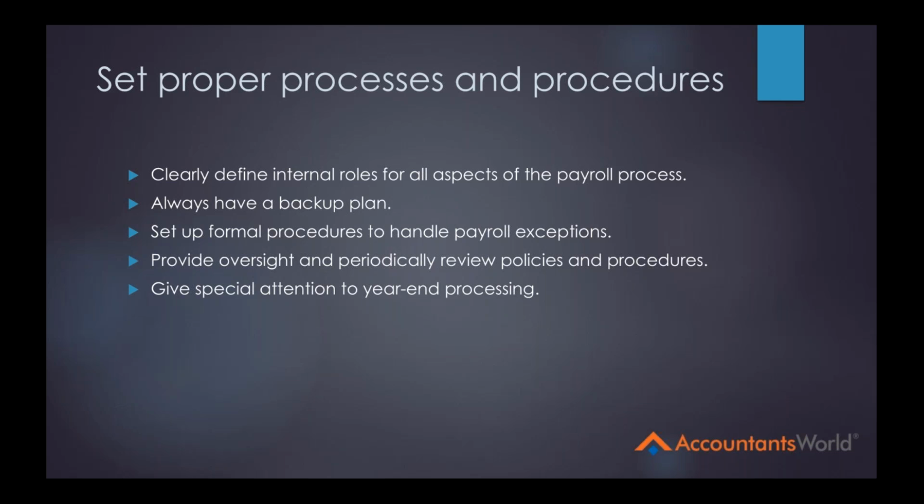Next, give special attention to year-end processing. Everyone who enters payroll services for the first time is always struck by what year-end ends up looking like. The first time that anyone goes through it, it's invariably a very stressful, time-demanding, excruciating process to go through. And it's also a critical aspect of providing payroll services. So what can your system do to help you there?